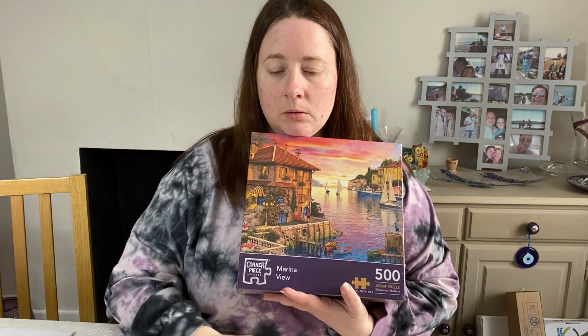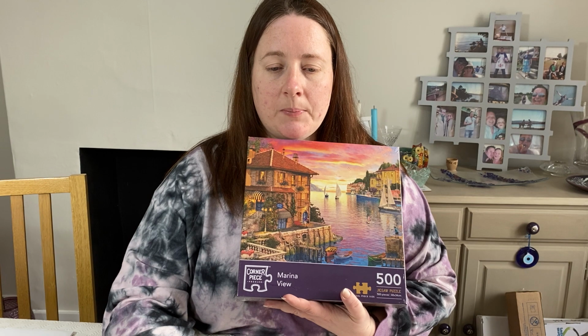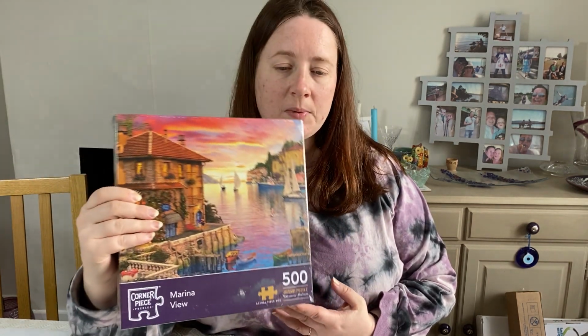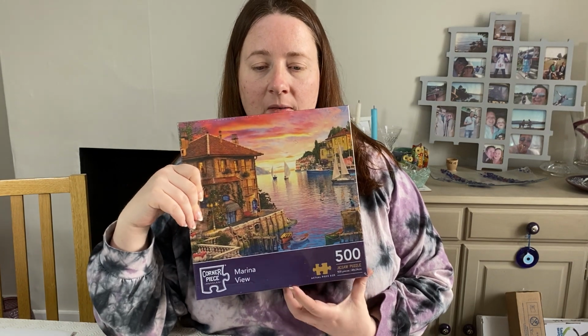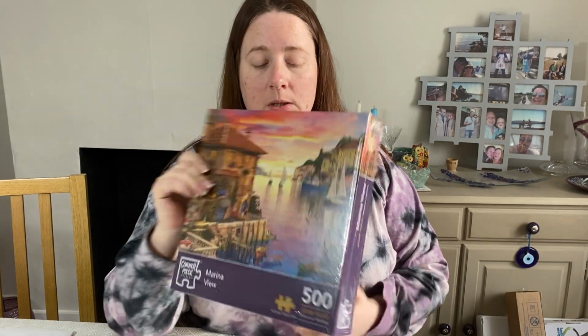This jigsaw was purchased as a big job lot that we bought. I think we bought them from the works for like not much money at all. Bought a load, 500 piece, and this sold for £8.49. There's money to be had in jigsaws.